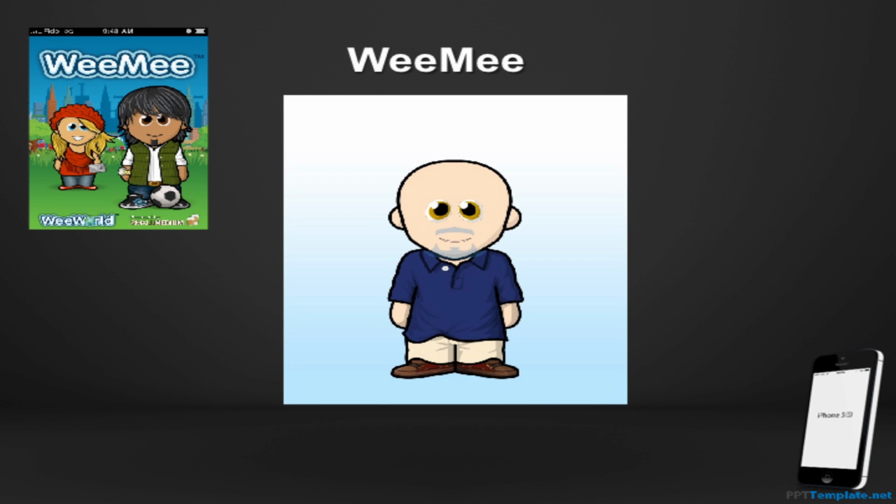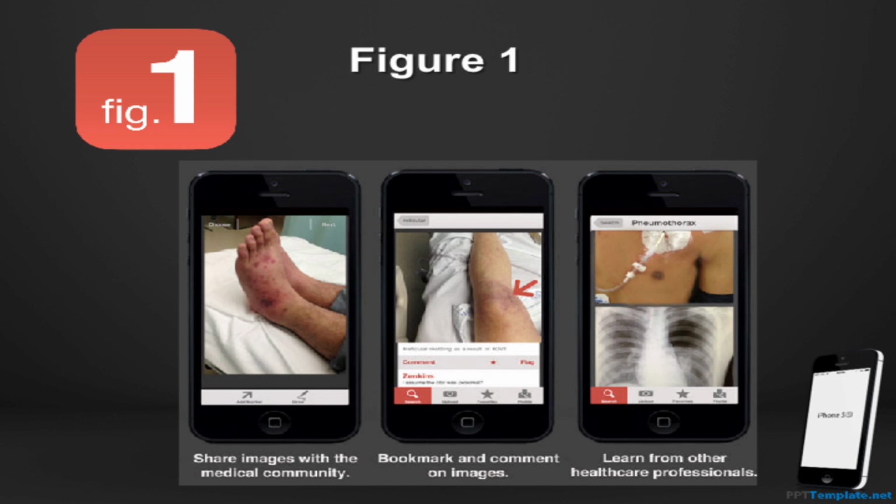WeMe. This app is actually designed as a toy, but it has some use for professionals who use social media but may not want their real picture posted everywhere. Or if you just want to mix it up a little, use WeMe to create an avatar of you. Then save the picture to your camera roll. Now, if you upload a photo for an online account, you can use something a little more lighthearted than your business profile shot.